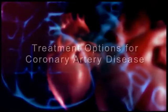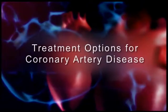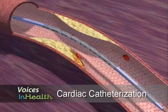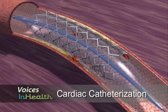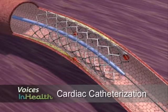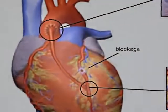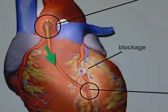Our focus today is on decisions in cardiac care. According to the National Institutes of Health, coronary artery disease is the most common type of heart disease and the leading cause of death in the United States for both men and women. The two most common treatment options for coronary artery disease are cardiac catheterization, where a closed artery in the heart is held open with a device called a stent, and open heart surgery, where a path is created to go around the blocked artery, allowing the blood to flow freely again.